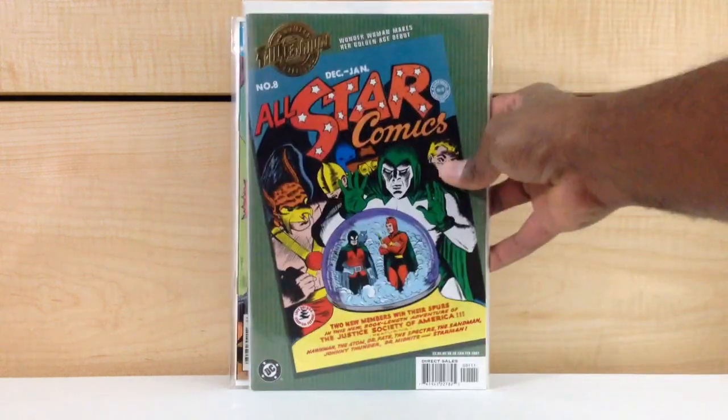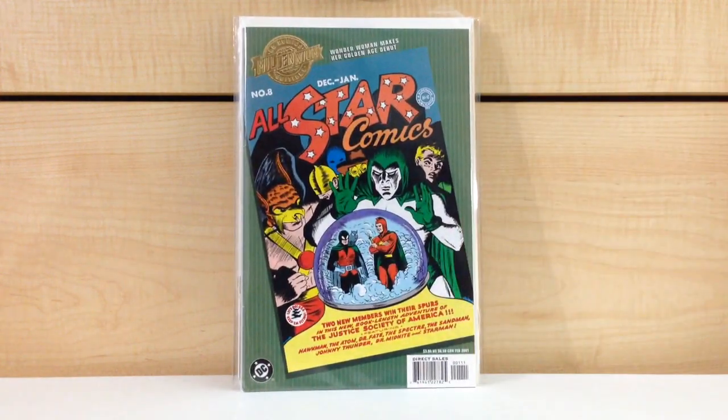All right. Millennium Edition, All-Star Comics number 8, reprinting the first appearance of Wonder Woman. Since the actual comic is kind of out of reach for many collectors, this is the next best thing. And I'm noticing that this book is going up in price by a lot. I paid like $5 for this a couple years ago. And this book is already like around a $30, $40 book. So yeah, if you can find a Millennium Edition.